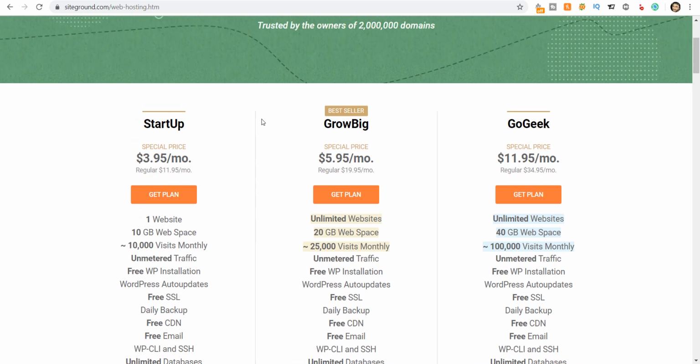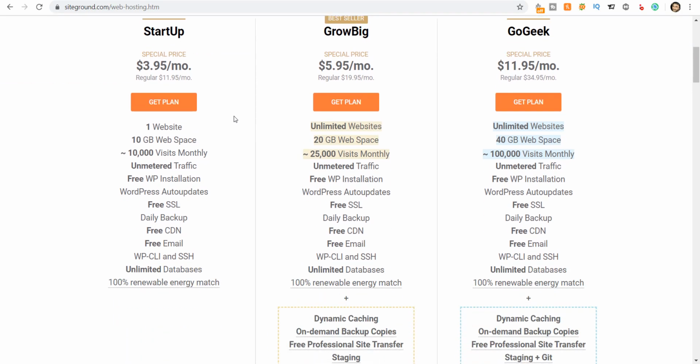So if you go in with SiteGround, you can see over here they have the startup plan, the Grow Big plan and the Go Geek plan. And with the startup plan, you can host and add only one website. You get 10 gig of web space and 10,000 visits monthly. This typically means that once you have a visitor count of 10,000 in a particular month, the website will not stop over there, but it will start loading a bit slow.